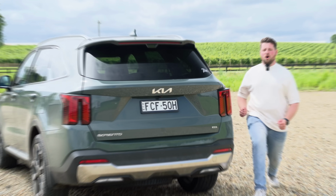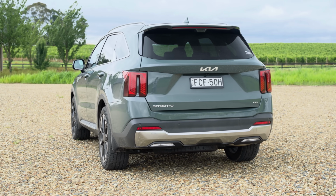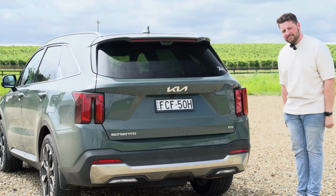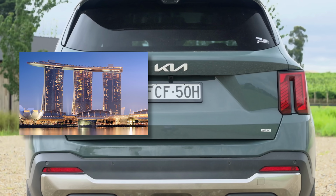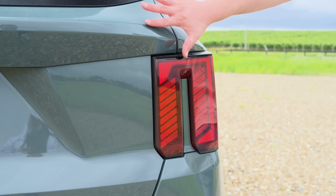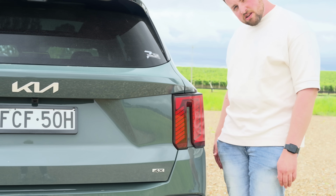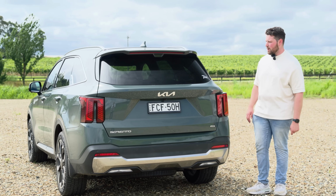Alrighty, Jacob. Let's talk about the bum on this thing. You know what they've changed? Just hold your horses, right? I think I know. Let me tell you what they've changed. They've just joined the taillights. What is that? Marina Bay Sands style. It's just a little bit on the strange side. I liked it before. It is cool though how the red LEDs turn into yellow LEDs, orange LEDs. That's cool. That's science.